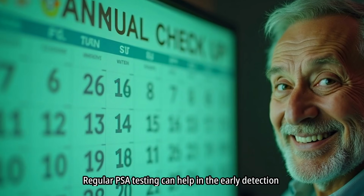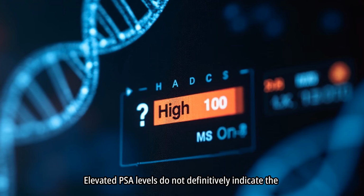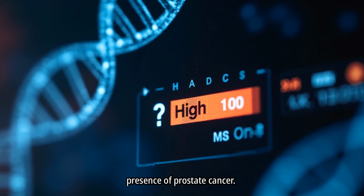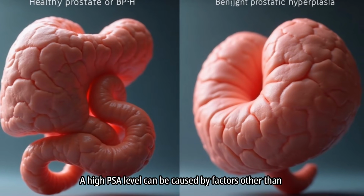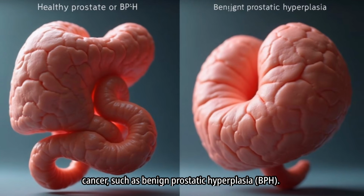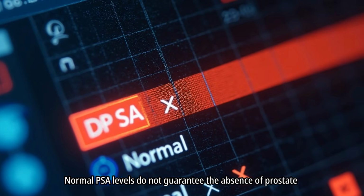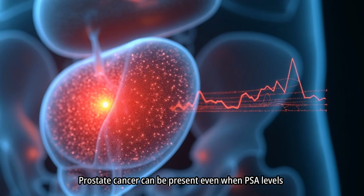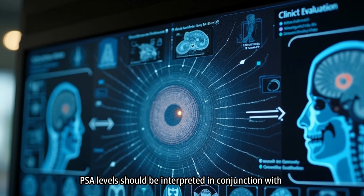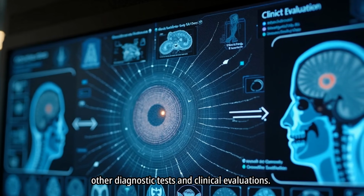Regular PSA testing can help in the early detection and management of prostate health. Elevated PSA levels do not definitively indicate the presence of prostate cancer. A high PSA level can be caused by factors other than cancer, such as benign prostatic hyperplasia, BPH. Normal PSA levels do not guarantee the absence of prostate cancer. Prostate cancer can be present even when PSA levels are within the normal range. PSA levels should be interpreted in conjunction with other diagnostic tests and clinical evaluations.